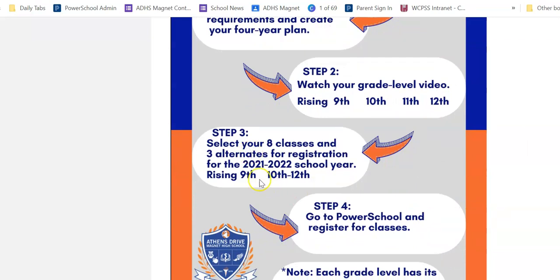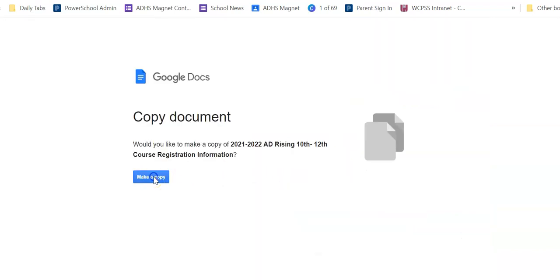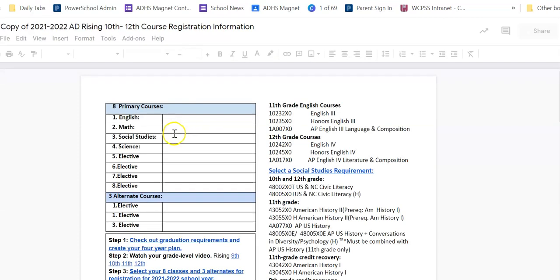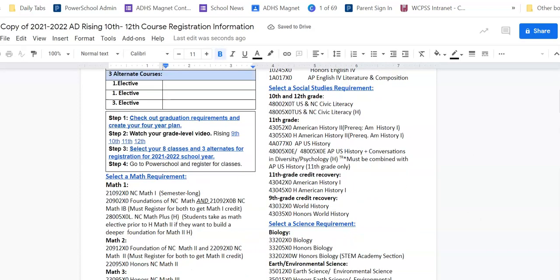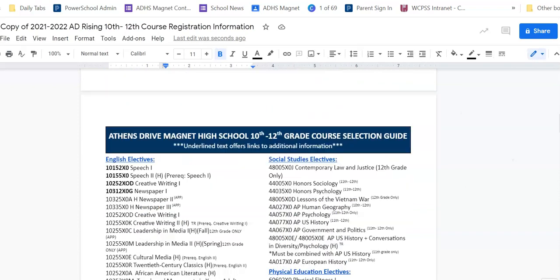So if you go here, you'll see it's where it says rising 9th and rising 10th through 12th. So I'm going to click here on rising 10th through 12th. Again, it's going to give you an option here. You got to make a copy. And once you have your copy, you can see here where you can type in your information. And it says here, here's your English requirement, social studies requirement, all that fun stuff here. And information here, all your electives that you could choose to take.